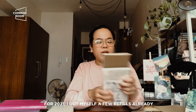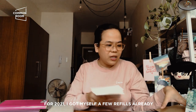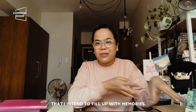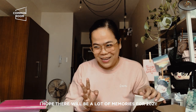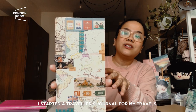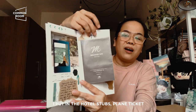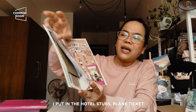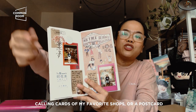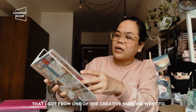For 2021, I got myself a few refills already that I intend to fill up with memories. Sana maraming memories ng 2021. I started a traveler's journal for my travels, sana. Yung mga hotel stops and everything, ticket ng plane, calling card of my favorite shop, or a postcard that I got from one of the creative hubs na napuntahan namin.